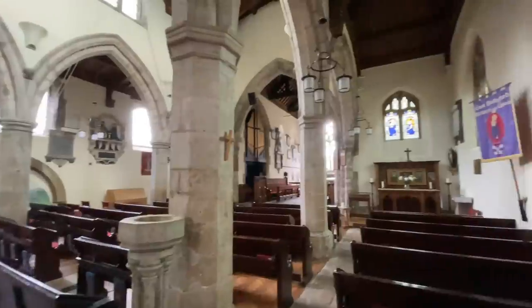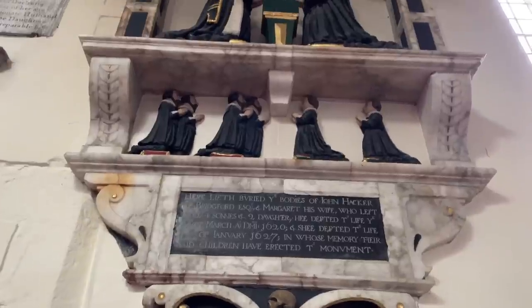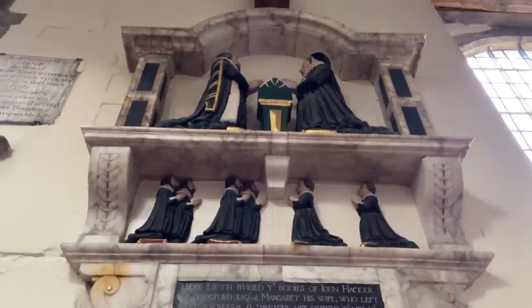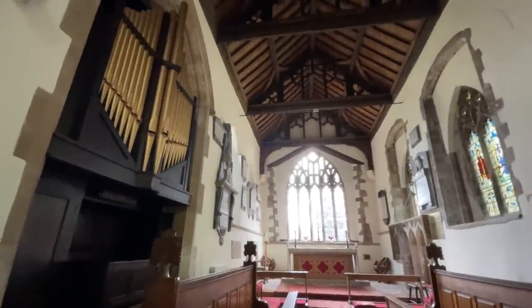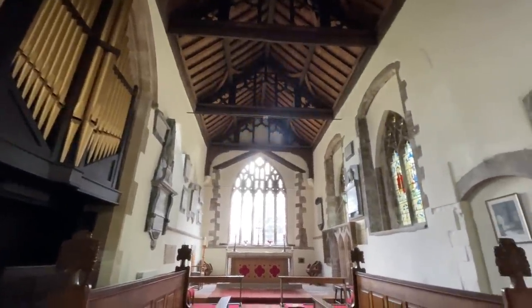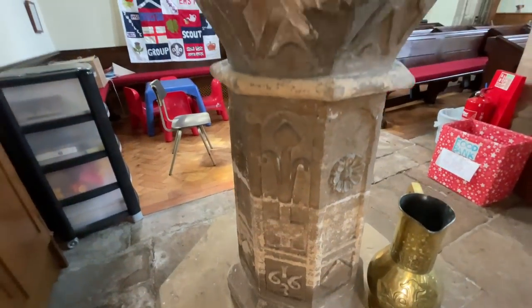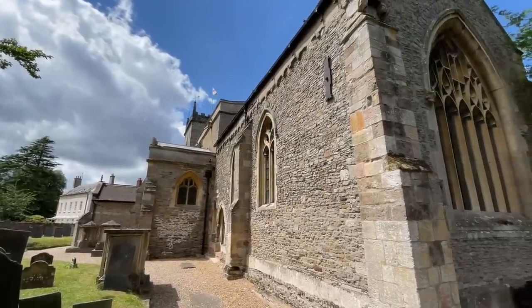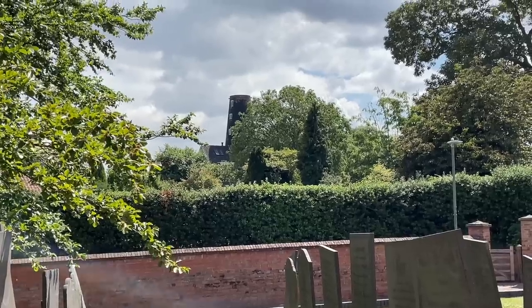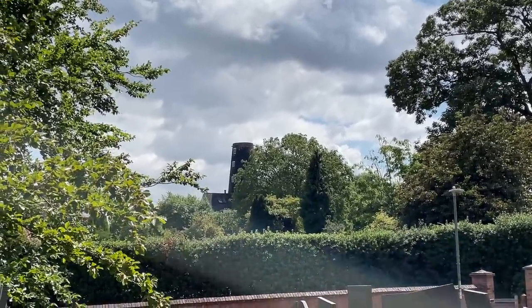That's beautiful. Oh, wow. Just spotted an old windmill, which has obviously been turned into a home.